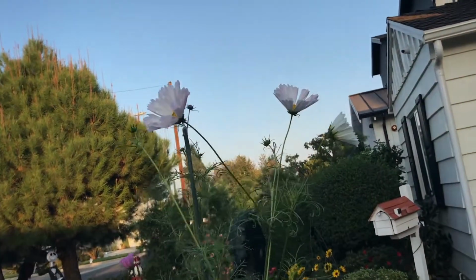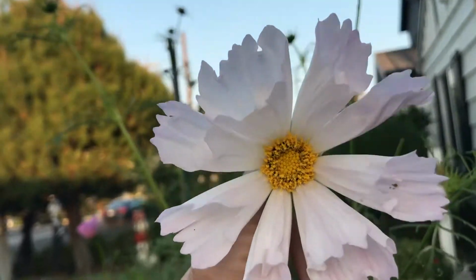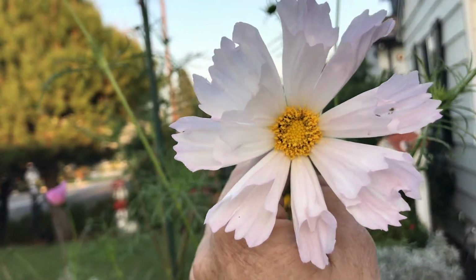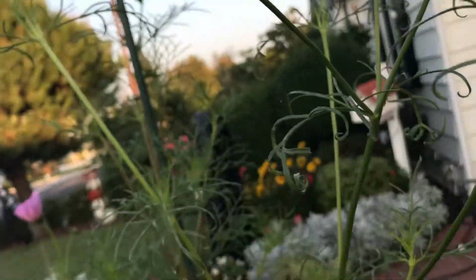Now the top flowers I'm not really adding into the purple category, but actually if you were here you would see they do have a little bit of a purple tinge. I don't know if the camera can get that, but they're also from the seashell blend of cosmos.